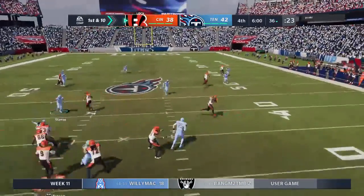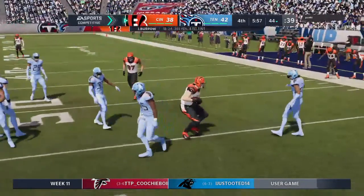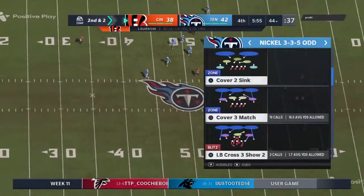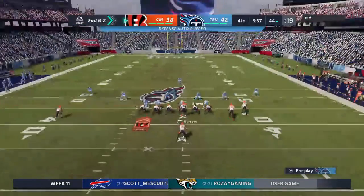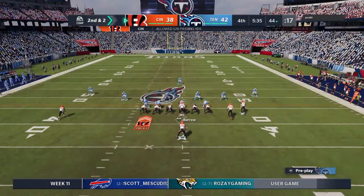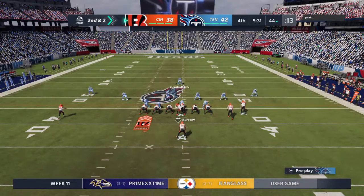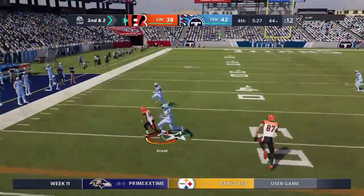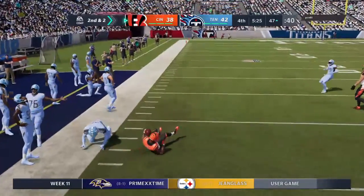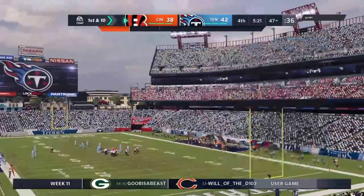Burrow will throw. That's complete to the tight end Sample. This will be stopped about 2 yards shy of the marker. 8-yard gain, 2nd and 2. It's a gain of 8. Brings up 2nd and 2 at the 44-yard line. They're passing here. Joe Burrow firing quickly here, and that's complete. And he'll get it down to the 47 here.